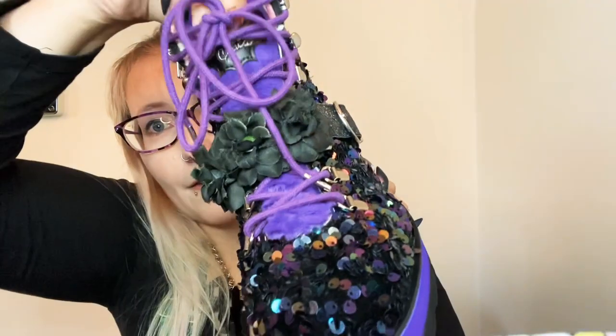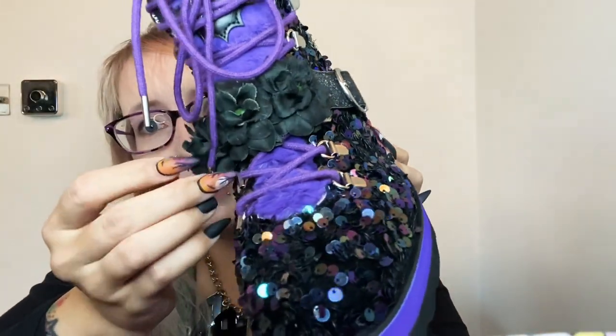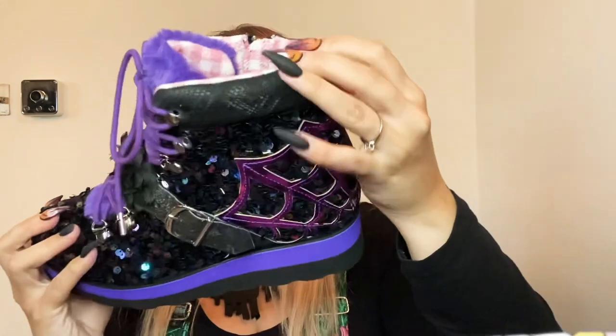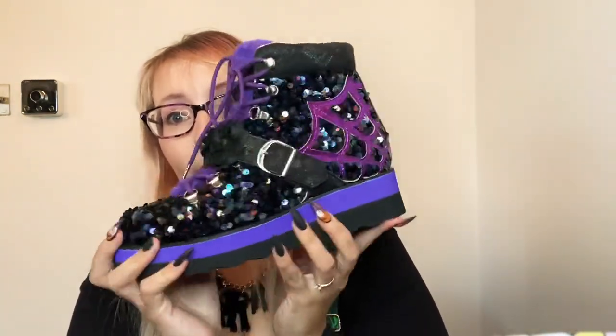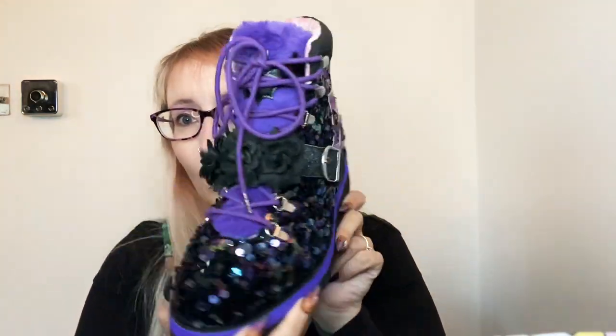You've got a nice fluffy tongue, and then you've got some flowers along the top here, which is absolutely gorgeous. So these are actually really comfy, and they're really soft inside as well. I'll show you that. I say that as sequins make it for me. These are not Halloween shoes, if you ask me. These are all year round shoes. So yeah, I have to show you these. Absolutely love these. If you're still on the fence, I'm sure Lottie's Attic still has a couple of these left. So I would recommend these ones.